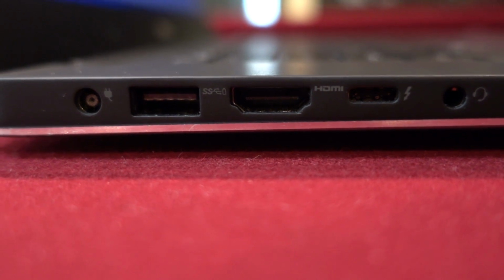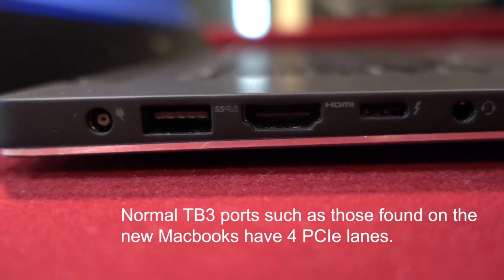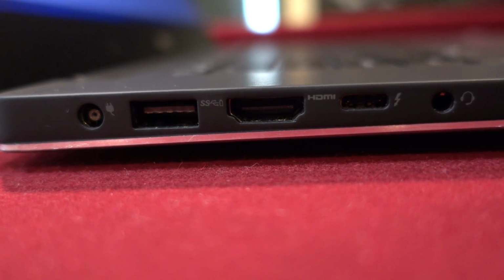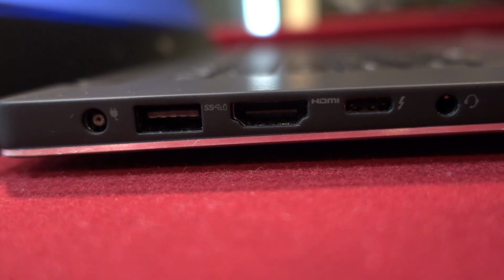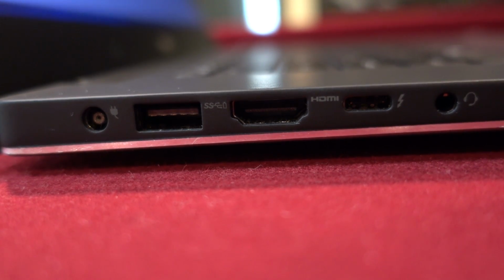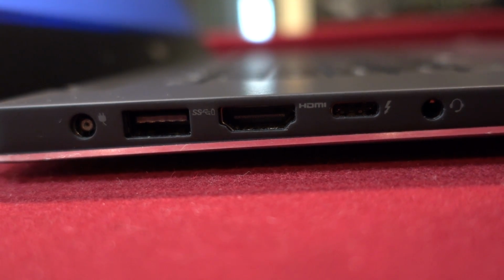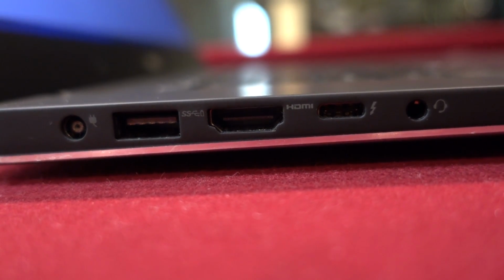There's also the single Thunderbolt 3 port, which only has 2 PCIe lanes. So this limits the bandwidth for external GPUs. If you wanted to plug in an external GPU, you'd only get half the bandwidth for it. It really hurts when you're trying to stream the video data back to the screen, but if you're using an external monitor, it isn't as bad. Also, another Thunderbolt 3 port wouldn't hurt. Shout out to the 2017 XPS 15 9570.